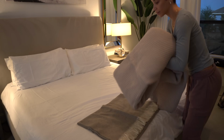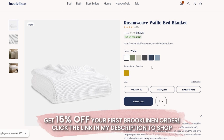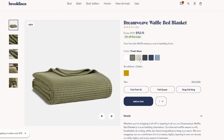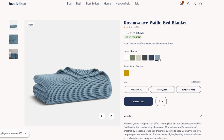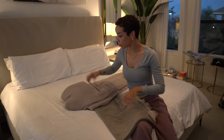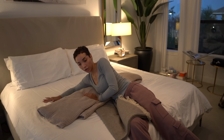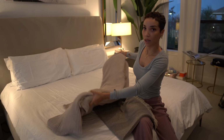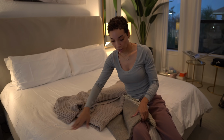I hate how the sun goes down so early now, so hopefully y'all can still see good. But I also got the Dream Weave Waffle Throw Blanket. This is in the color Pebble. I got the white one for the guest room, and I thought this color went nicely in here. It's a nice, big, plush throw, which looks good if you put it under the duvet and fold it over, or I normally just drape it across the foot of the bed to add a little bit of color contrast against the white.